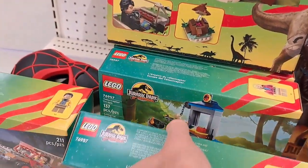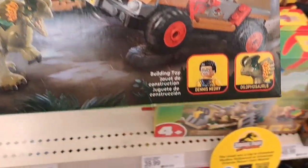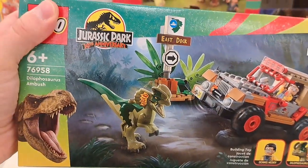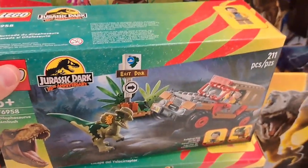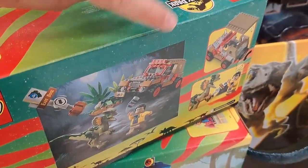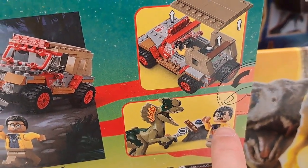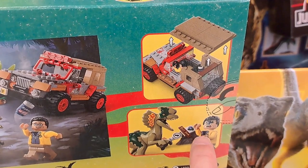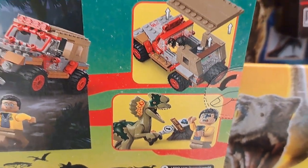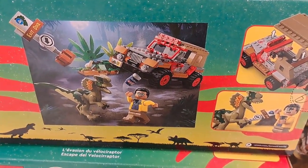So awesome. And then we got this Dilophosaurus ambush. We got Dennis Nedry and the Dilophosaurus. Such an epic scene in that movie. Everyone remembers that scene. Check it out. He's even got a face where you can turn around his head and he's got the spitter slime on his face. So awesome. See if your Target has these.